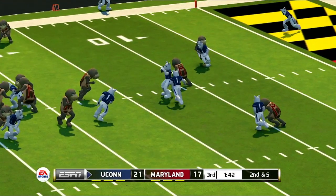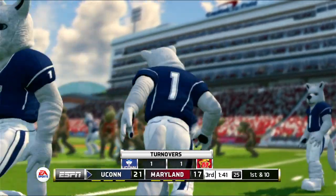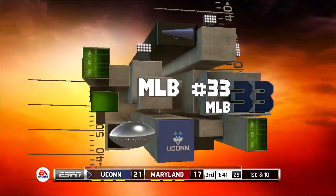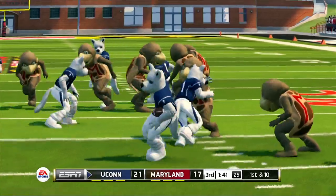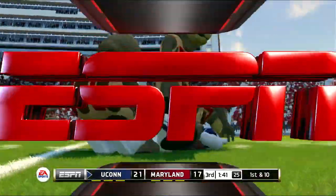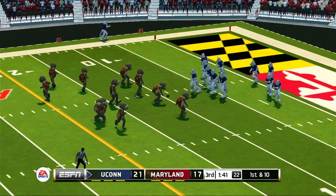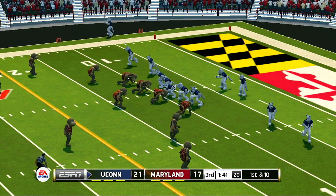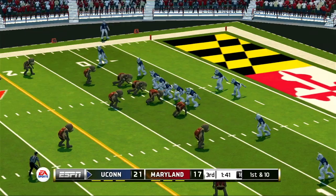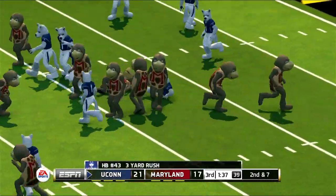Goes over the middle, intercepted. Not only did he demonstrate his leaping ability, but he also has the hands to be able to pull the ball in. Great job. Connecticut is up by 4. The running back gets 2 on the carry.